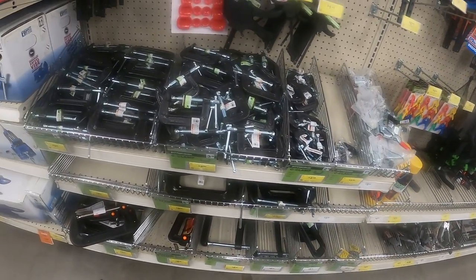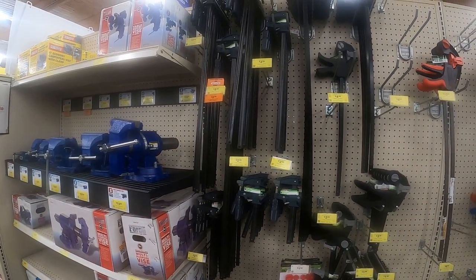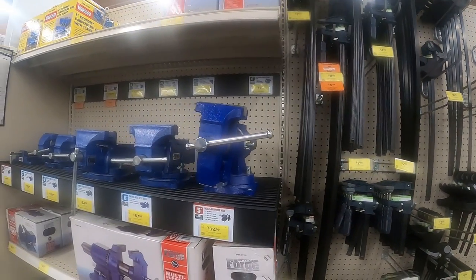Also, one of the things you want to consider, clamps. Harbor Freight is great for clamps. The C clamps are great. The F clamps are great. Avoid the ratchet, black plastic ratchet ones. I know some people have had luck with them. But by and large, they just strip out and they die.